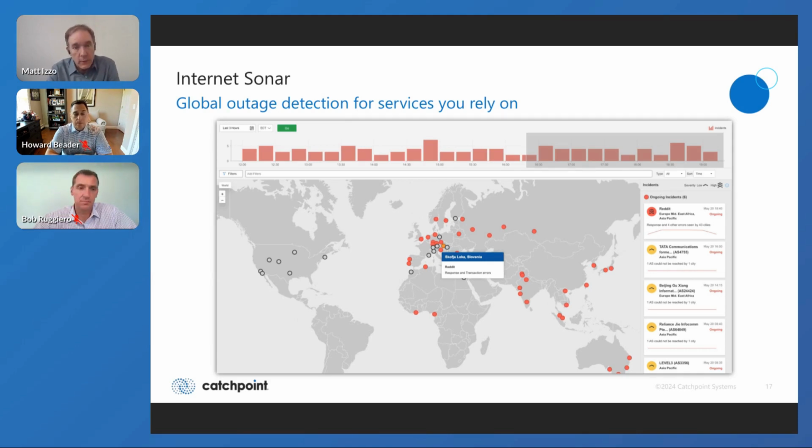The reason why we view this as important is, as Howard showed earlier, most of the services that your services rely on in the internet stack, you don't own them anymore. They're not in your data center. You don't have visibility into them. You can't deploy agents on their servers, and they're certainly not sending you log data. So how do you know if they're down?